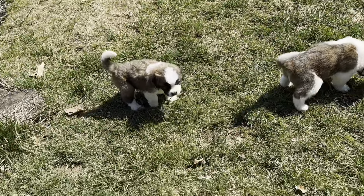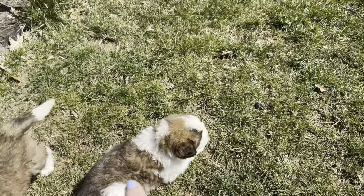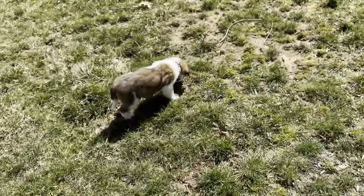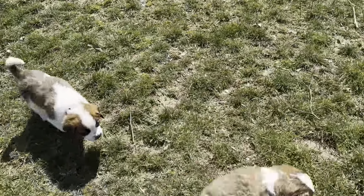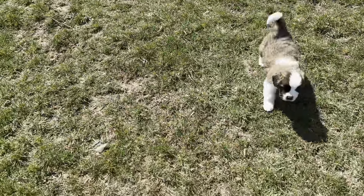So Sloan's right there. So Sloan is long hair here. Tom is long hair. And although Lavender is fluffy, she is short hair. And you can kind of, if they get close, you can see them. So I'm gonna try to see if they'll play a little bit.